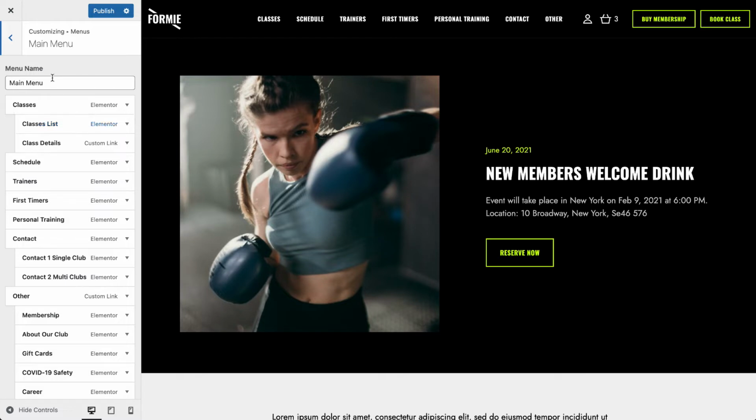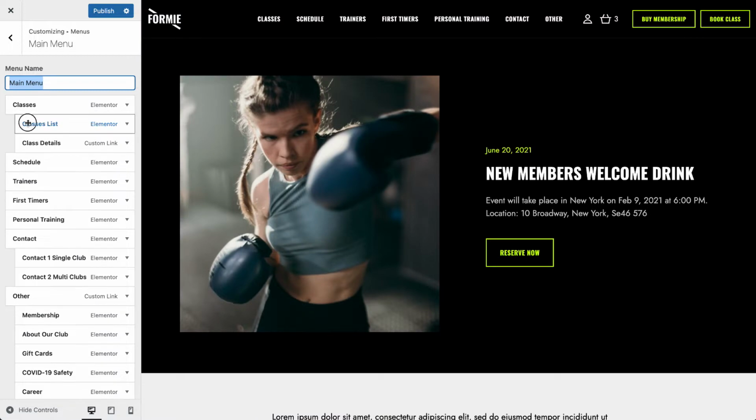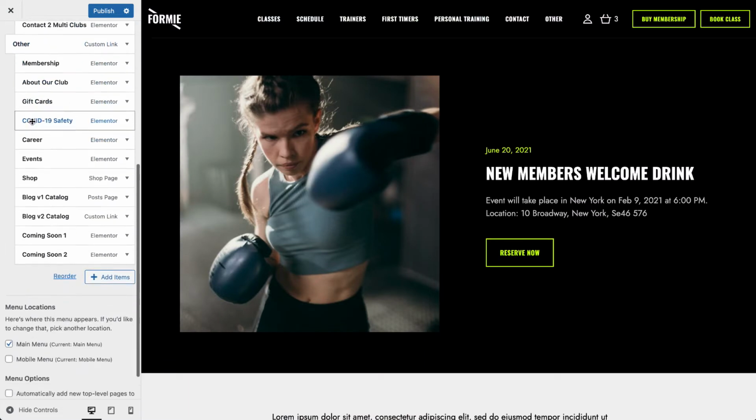Here it is. You can change its name if it will be easier for you to identify it in a different way. Simply change the name. So here we have classes. You can see that classes is a parent item, and it has 2 children, classes list and classes details. Here they are. You can drag and drop items to change their position. You can drag and drop items to change the hierarchy. So that is pretty simple.